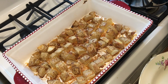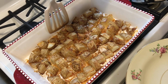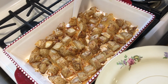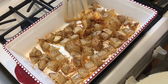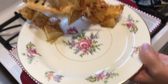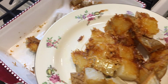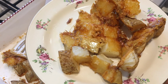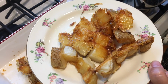They sat for 5 minutes, and as you can see, the cheese got all crispy and crunchy. Listen to this. Oh my goodness. The cheese will come together and it just forms this amazing coating. Paul's helping. Look at this crispy coating on these potatoes. They are so good. Now what we serve them with is a dollop of sour cream. The sour cream really enhances the flavors of the Parmesan cheese.